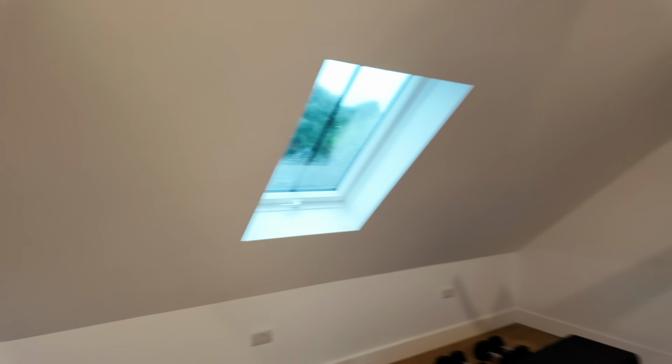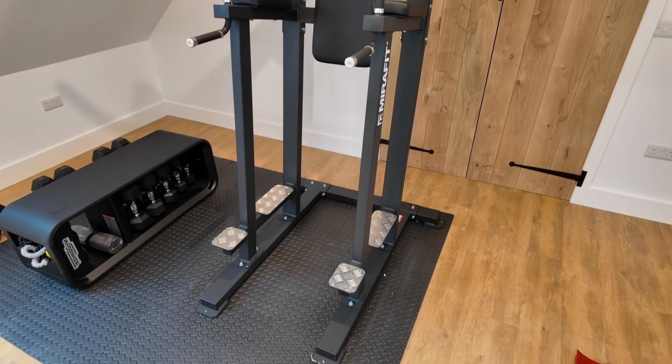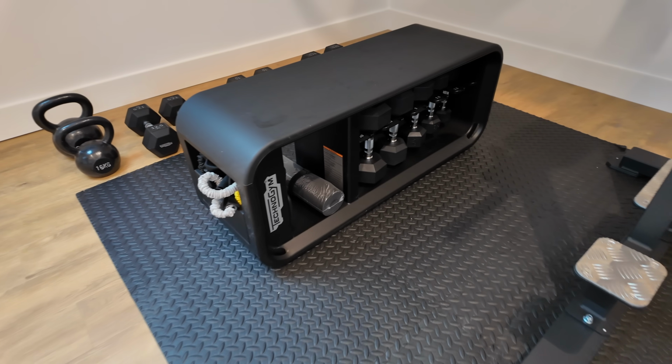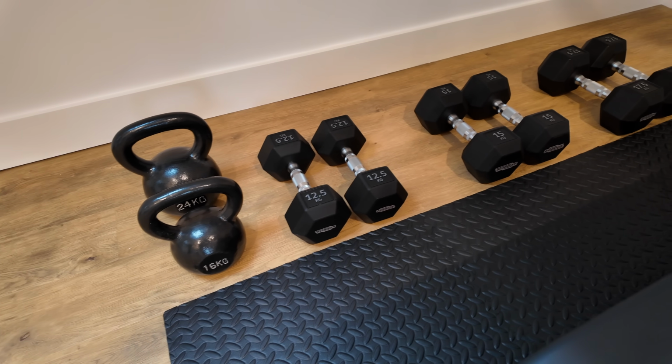So it's the next day. I've done another 2 or 3 hours of work up here, and the gym space is pretty much finished now how I want it. Let me show you around. So the ab and dip station is now all finished. That was finished yesterday. I've extended the tiles and put the Techno Gym station just here. So that's looking really cool. And then I've just lined up my kettlebells and my dumbbells.